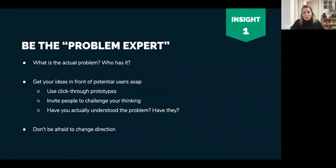But when we started drawing things up and getting it in front of people, it really started to identify the core of the problem, the source of it, rather than the consequences that people were experiencing. And I think what worked really well with Thalamos was that we got some click-through prototypes out there really quickly. So people could start looking at it and telling us what we'd got wrong.